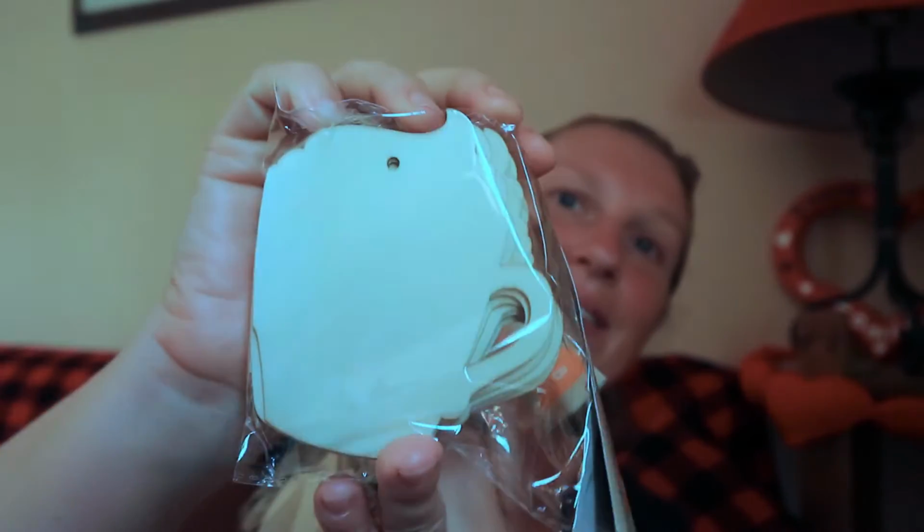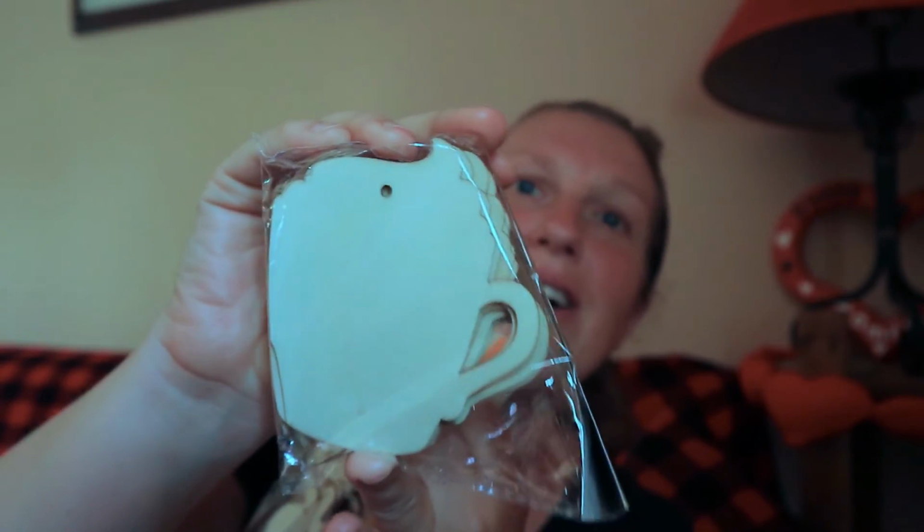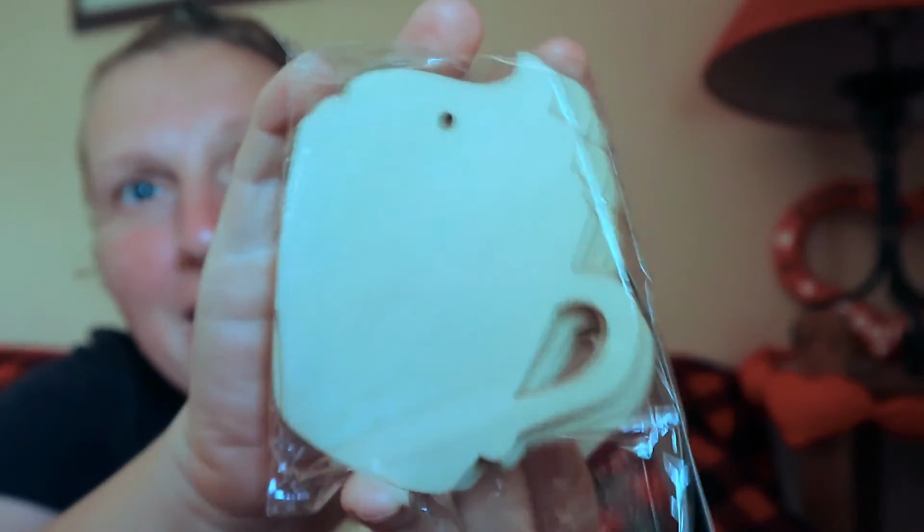And so I got those, and there are 8 of those. Every year, Colby will pick a different wood cutout shape to decorate, and then we mail it off to relatives. This year I couldn't pick which one, so this one might be for me. We have wood cutouts, I don't know if it's supposed to be for a hot chocolate or for a pumpkin spice, but I think I can have some fun with this.